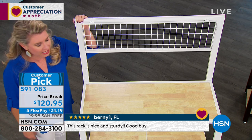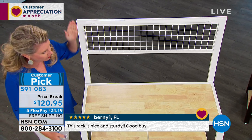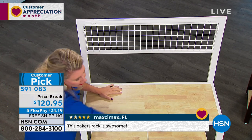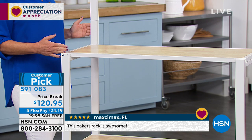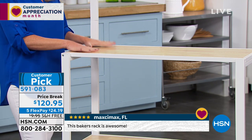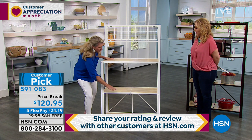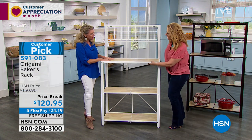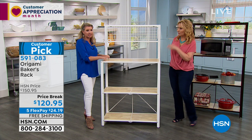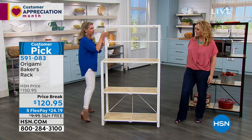Now the whole thing stands about 5 feet and a quarter, so it's a little taller. It's 3 feet in length and 1.5 feet deep, so it's a really good footprint. Each shelf holds 75 pounds of weight. So 75, 75, and 75. I thought because it was decorative wood it would be a little less, but it's still super strong. This shelf up here will hold 8 pounds.